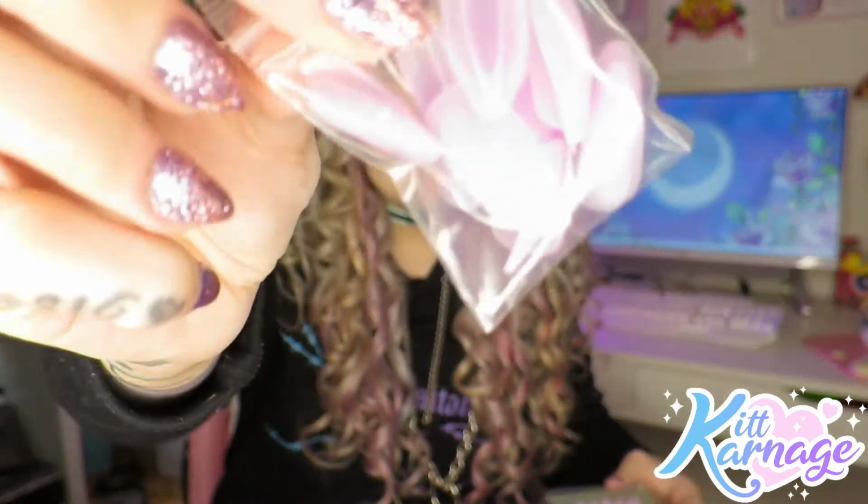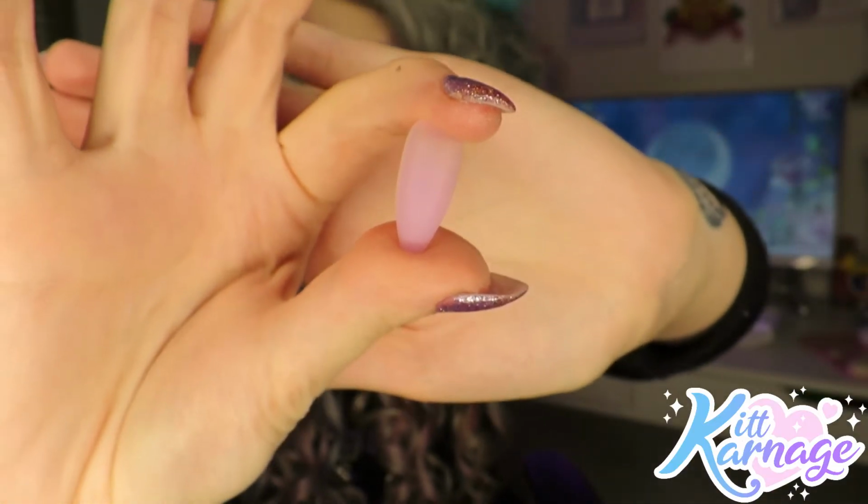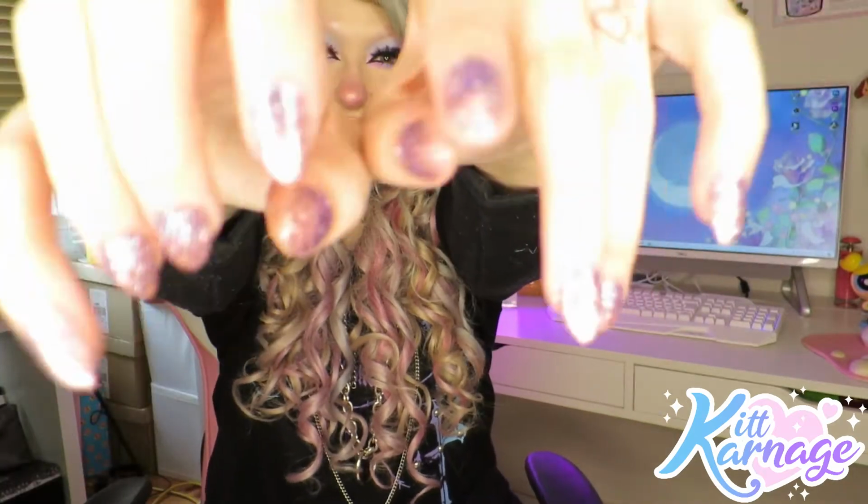But yeah, these nails come in another little bag. These would match my outfit today, actually. Let me see if I can hold one up. Almost want to put them on, but I've already got my nails done. So the accessory which I ordered, I got this for free.